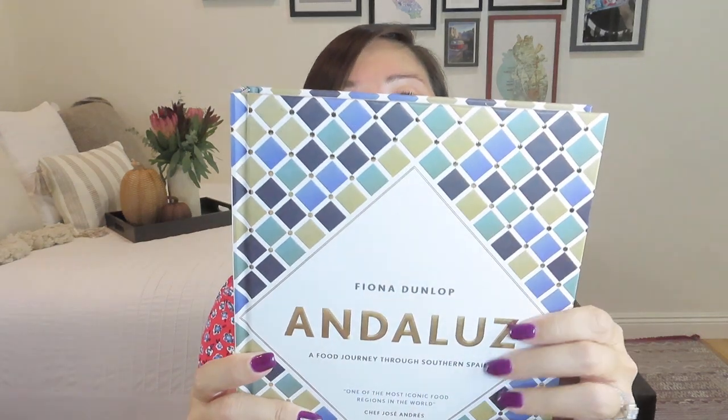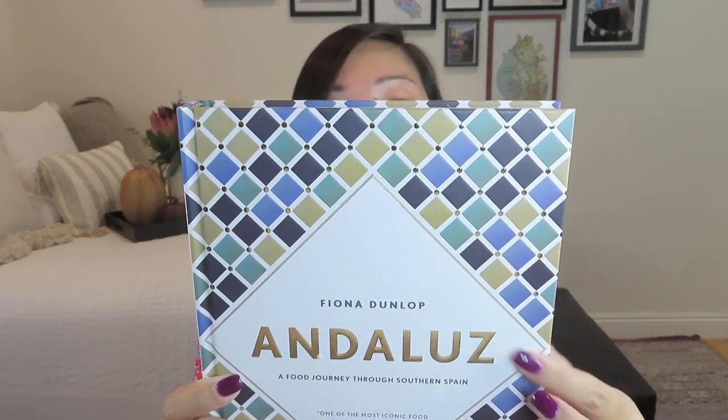It's fine. It just looks a little more, the cover doesn't have a beautiful food image. It's more Moorish. But it is beautiful. These are slightly raised, so it actually feels like tiles, but it is specifically Andalus. So it says a food journey through southern Spain, so along the coast, Andalusia, Fiona Dunlop. But look how big it is. This would look really nice in your kitchen, right? So it says, this book is a deep dive into the food, culture, and history of southern Spain, a region that is very close to my heart.